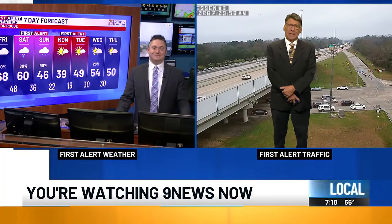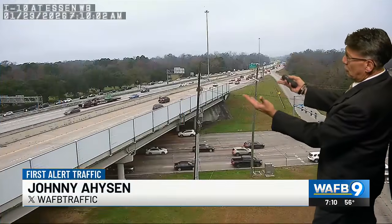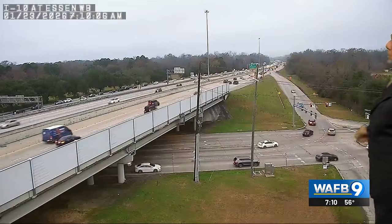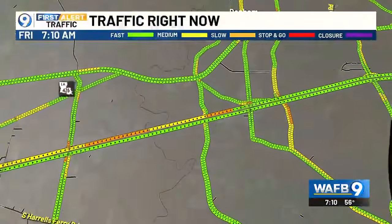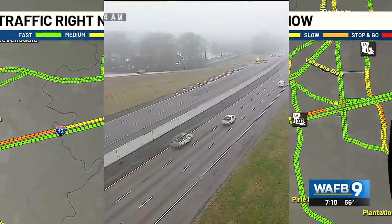7:10, Johnny A. Hopefully the roads are playing nicely. They kind of are. We are still seeing some fog in some areas, getting a little bit better in others. It's improved a little bit right here at Essen. Look at this off-ramp traffic getting off at the Essen Lane off-ramp on I-10 eastbound. Look how foggy it is out here in the Denham Springs area. I don't have the fog tracker on. Traffic's fine this morning. Just a little slower traffic as you get on the interstate at Range.